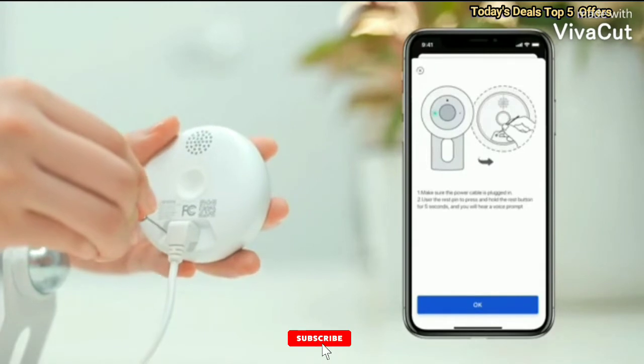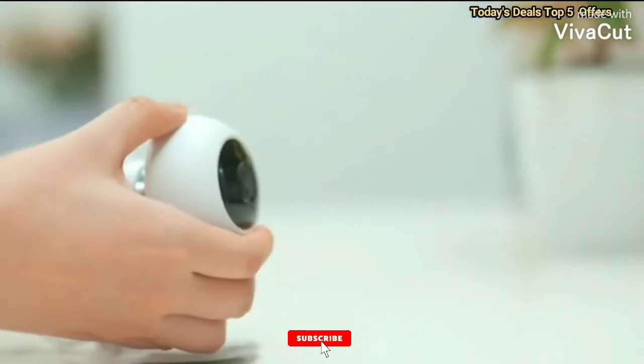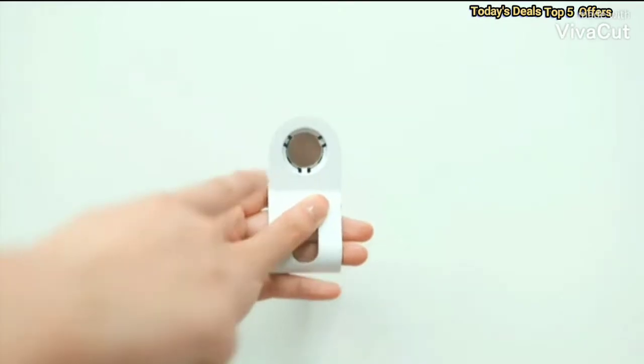Winnie's indoor security camera, baby monitor, Wi-Fi smart home camera with app, 1080p high definition with motion detection, two-way audio, 2.4 GHz, night vision, multi-installation cam for pet, baby, works with Alexa.